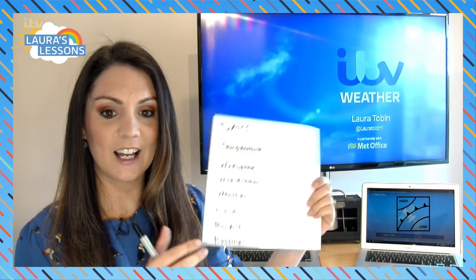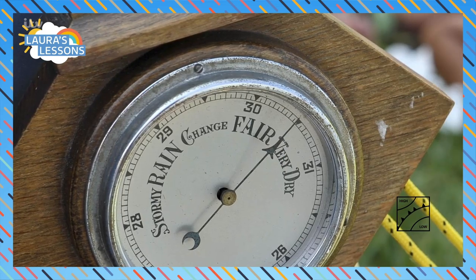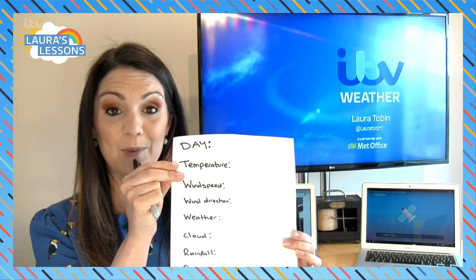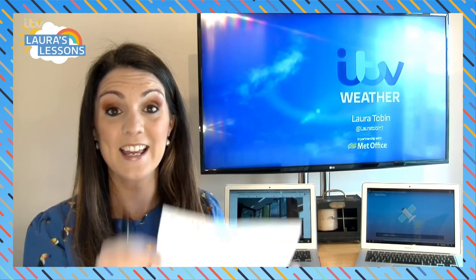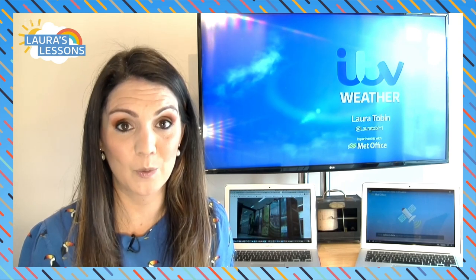And then pressure. I am lucky enough to have a barometer, and that measures pressure. So if you have a barometer, you could add in the pressure, but if you don't, worry not. So there we go. So you can go out, write down all the different weather that you see every single day, and know that hundreds, thousands of people are doing that all around the world every single day.